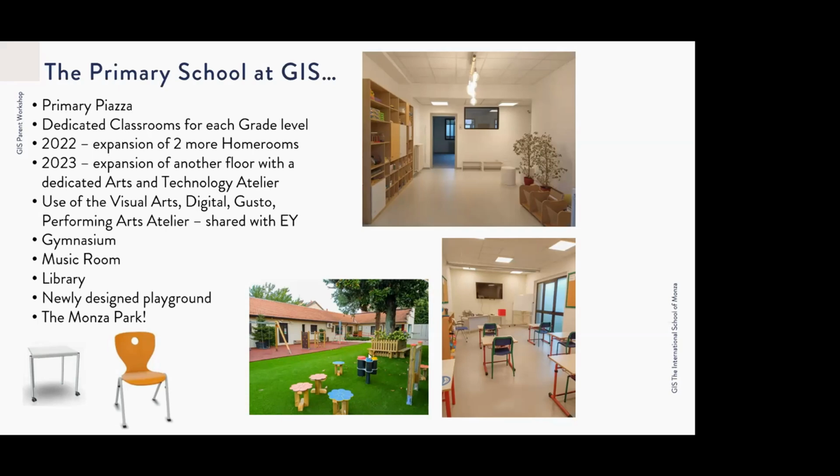And we are eagerly waiting. In November they will arrive, the arrival of some very special wooden furniture which Simon and I selected for the primary rooms, coming from Trento. And this will allow us to have dedicated colours for each homeroom, as these wooden chairs you see here can be bought in many colours. So we will have the Legno room, the wooden room, the blue room, the yellow room, and so on, with these beautifully handcrafted wooden tables and chairs.